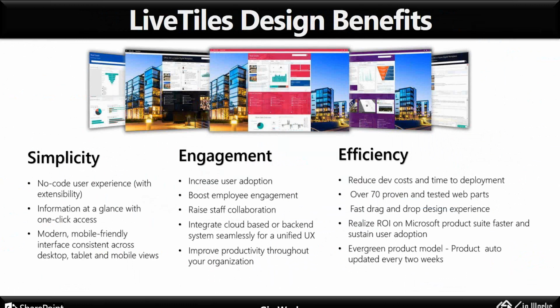And the simplicity, no code, drop and drag. And with that reduction in clicks in that modern UI, you will drive adoption, and you'll engage your employees and bring them to the intranet. Build it, and give them a reason to come.